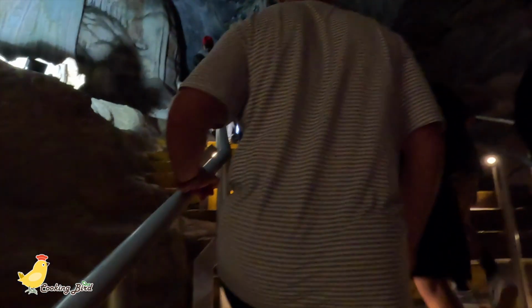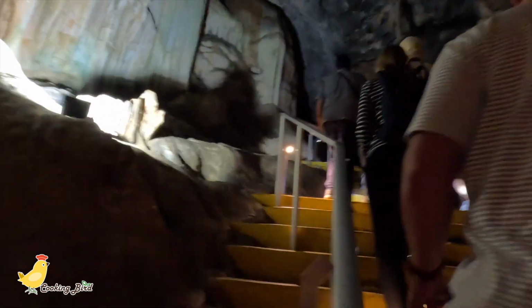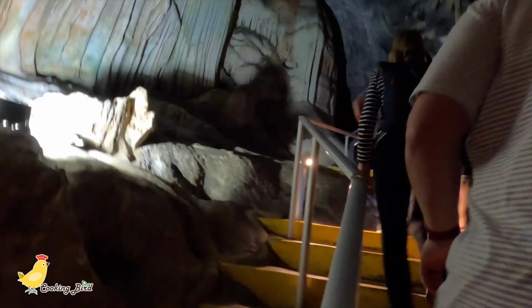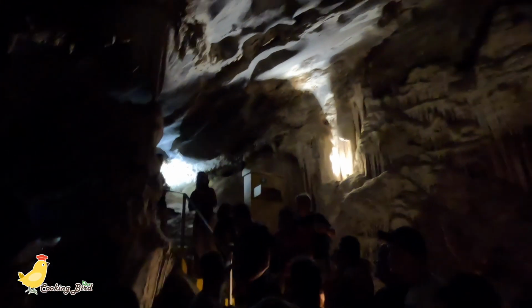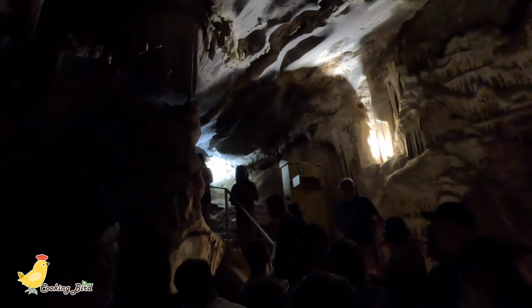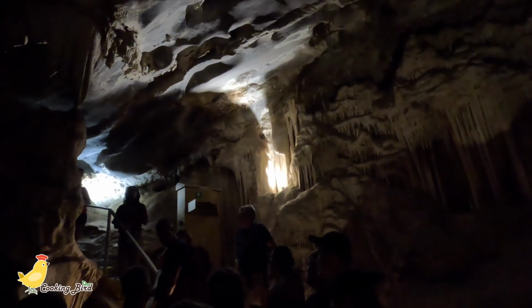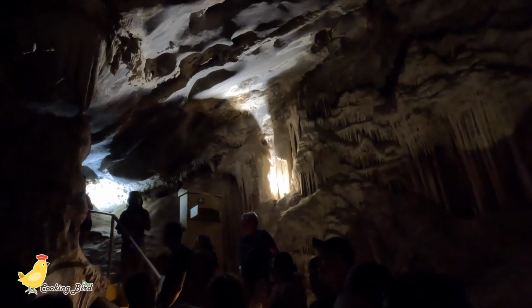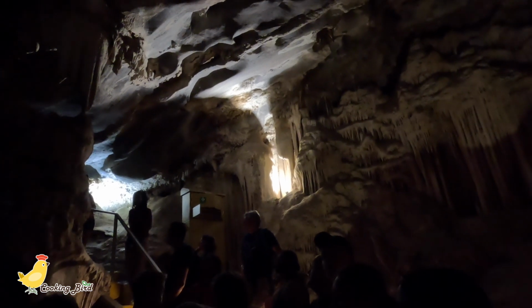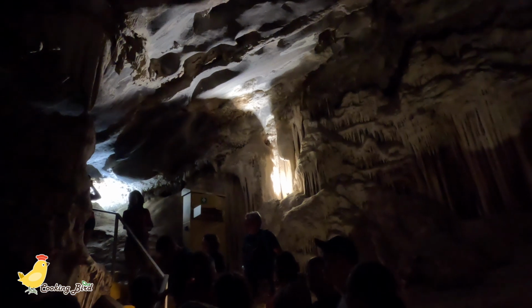Once again, we had to ascend stairs to reach the third chamber. My name is Jolene and I'll be taking care of you for the rest of the three chambers. We are in the chamber called Good and Evil, or the Rainbow Chamber. Now, this chamber was discovered by Louis Buerta in 1860.